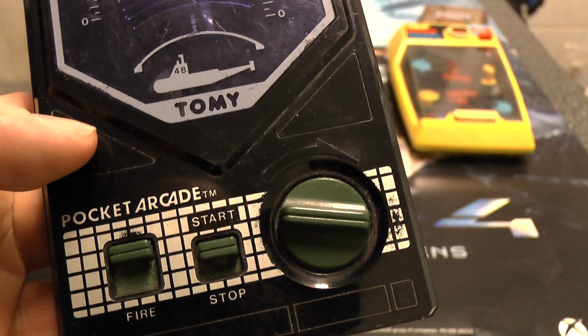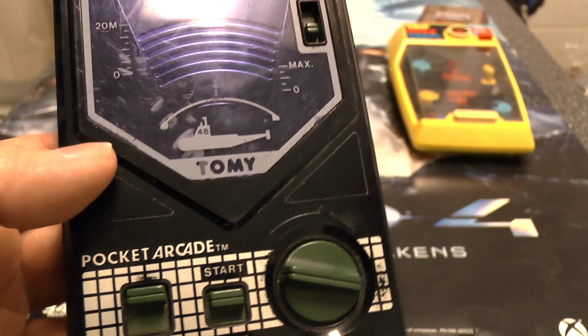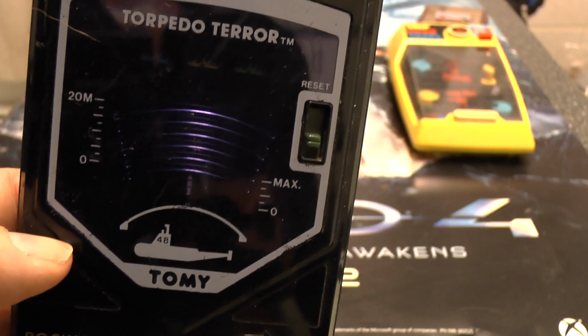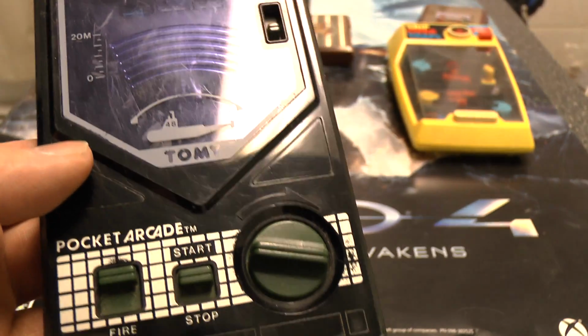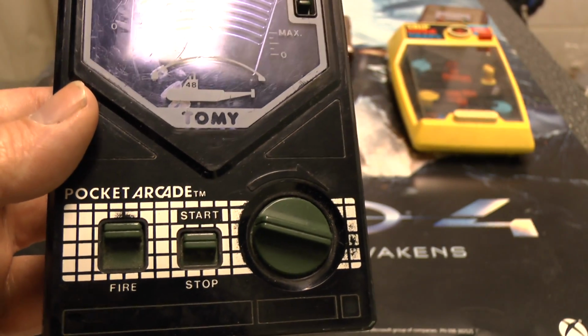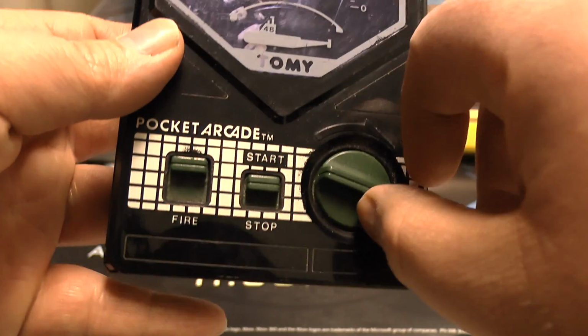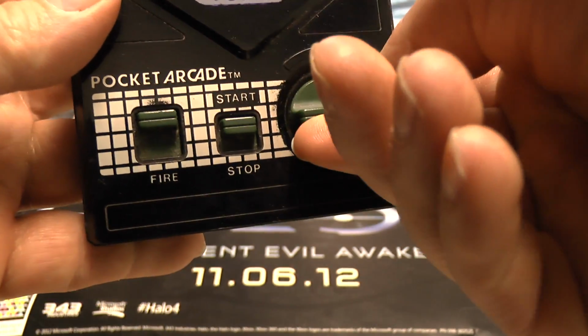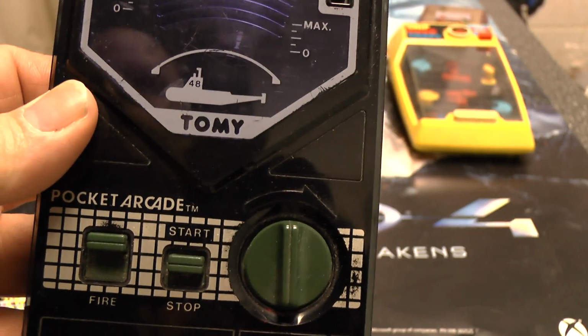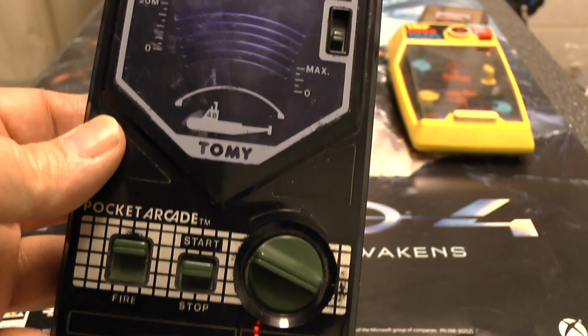Now, Tommy made some pocket arcade games. It's a small series of games that they made. I only really have one of them, which is Torpedo Terror. And this is a game that was batteryless, no need for batteries. You just simply wound up the little turning device here, and it just went. And yeah, it made a really annoying noise, as you just heard.